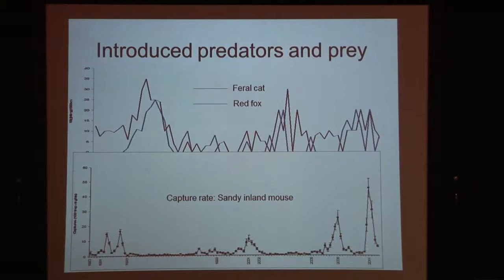So there's an offset. The consequence is that you tend to get very high activity of the two predators at times when the small mammals are either declining or very low. So again, a peak here, and if you run your eye down, peak activity of the predators after the small mammals have already done their thing.